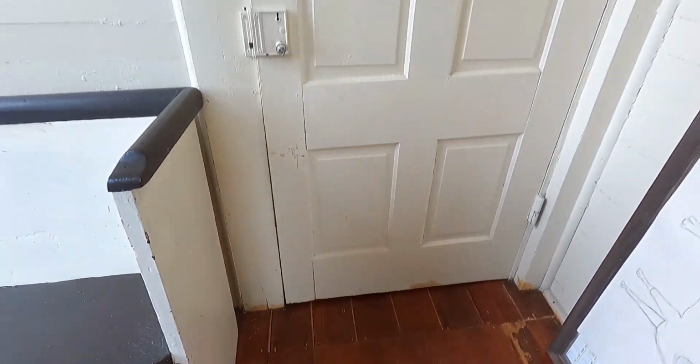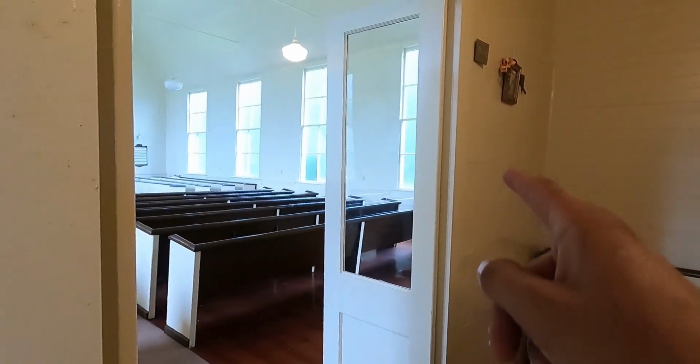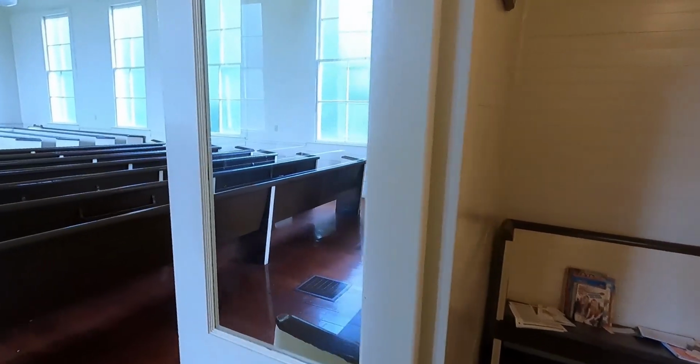So, if we walk back in here, whereas that door is original, this one doesn't appear to be an original door. And we've got another room.